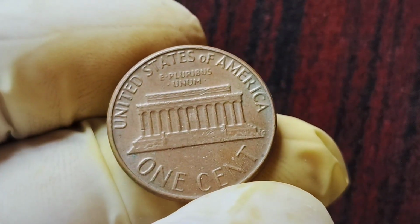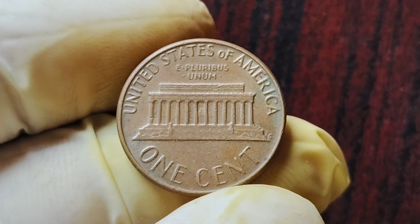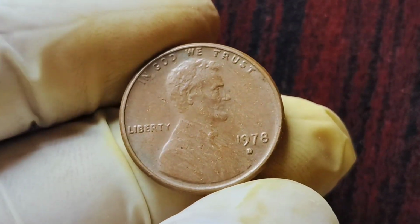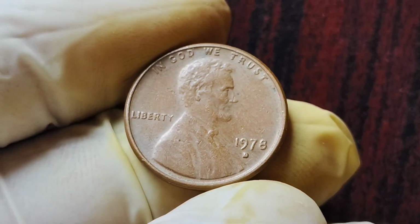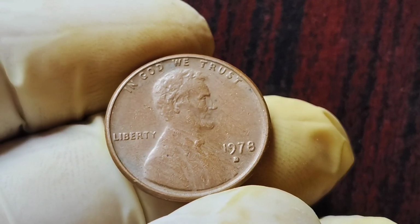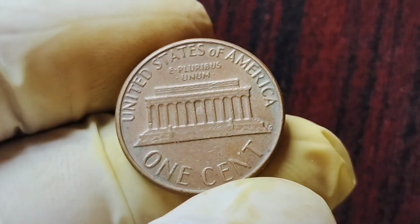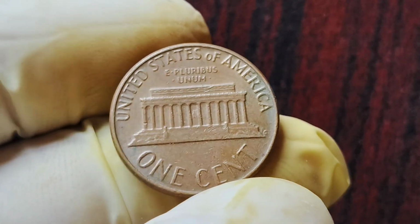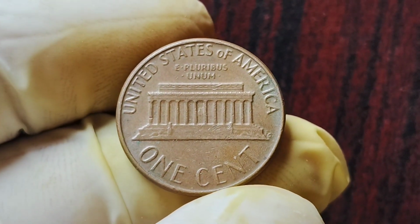Imagine stumbling upon a coin worth that much in your pocket change. Talk about a lucky find, but the value of these coins doesn't just come from their rarity and error. The condition of the coin also plays a crucial role in determining its worth. A well-preserved 1978 D silver penny in mint condition will fetch a much higher price than one that shows signs of wear and tear. So make sure to handle your coins with care and store them properly to preserve their value.